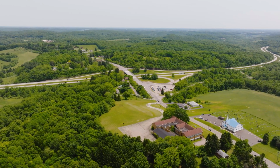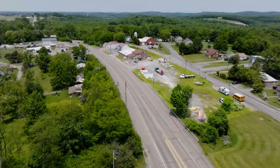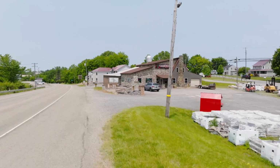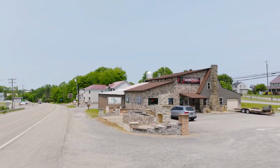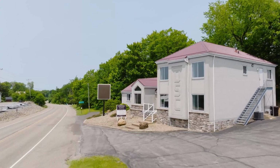Right off of 79 at the Portersville exit. It's 3.5 acres on Perry Highway. Call Sharon Scheidemantle for details, Berkshire Hathaway. But right up front is a flex space. In the middle is a space generating rent, and behind, a clean slate.